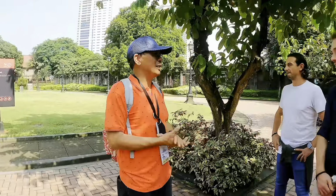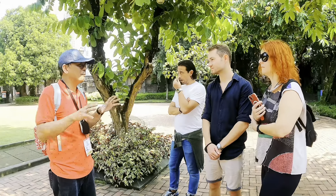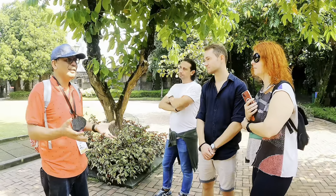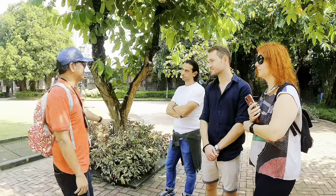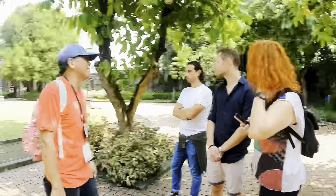The Kingdom of Rasulay. Long before the Spaniards arrived, the Philippines were living harmoniously. We're living quietly. Nobody invaded the Philippines yet. This is one of the kingdoms back in the days, the Kingdom of Rasulay.